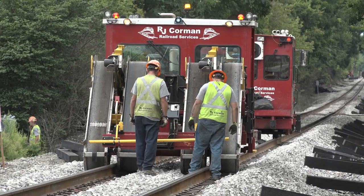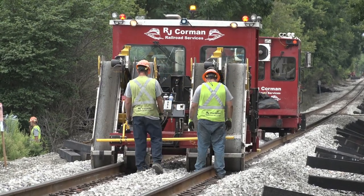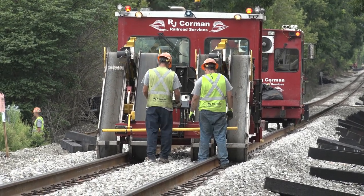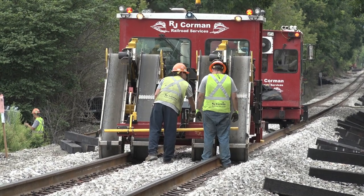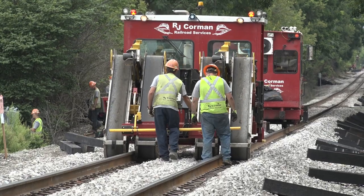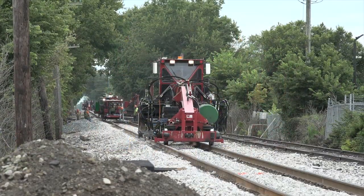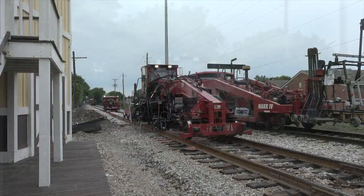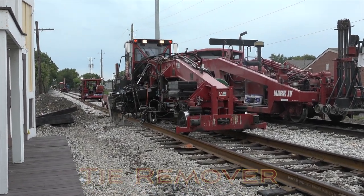Here we see a spike puller and an on-track material machine running ahead of the tie gang. The spike remover is taking the spikes out of the ties to be replaced. The OTM machine uses these magnetic belts to remove the pulled spikes, clips, anchors, and other metal debris from the roadbed. Today, this section of track is receiving many new ties. Before the new ties can be installed, the tie remover extracts the worn ones.